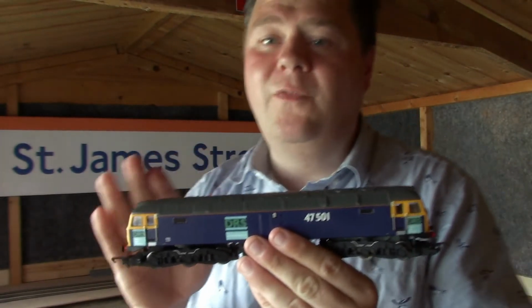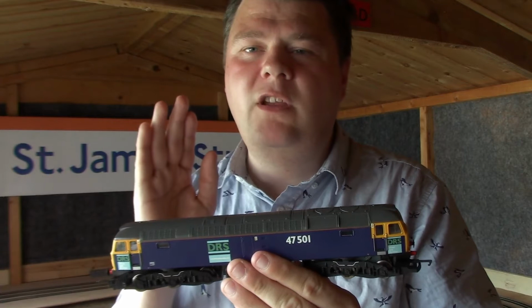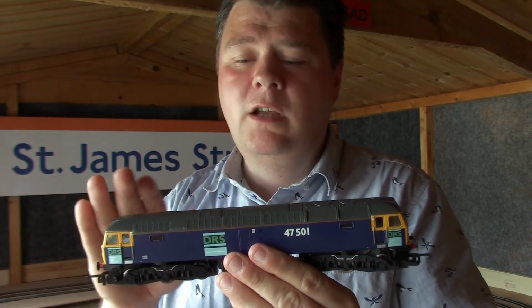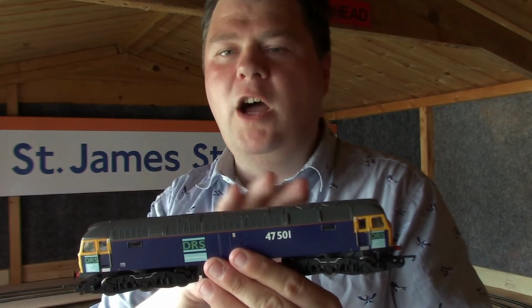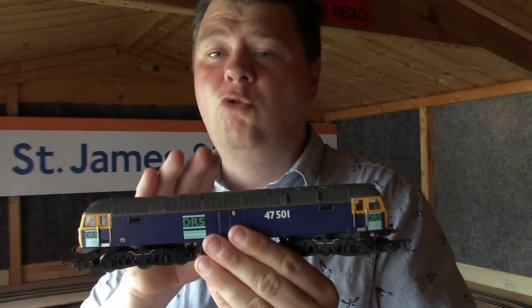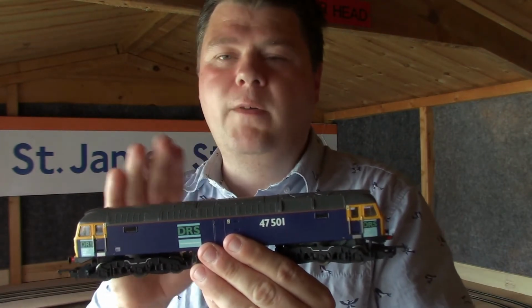Now I got this off, I don't know if it was the Gresley Bridge Open Day or the Carlisle Kingmoor Open Day, but I got it off one of the open days for DRS. It was at a good price as well, and I wanted it because I actually do like 47501. So that's a lovely addition, but it's not for this layout though, because this layout's going to be set in the late 80s. So without further ado, we're going to get on with the update and show you what's been going on here.